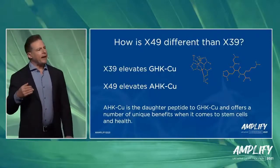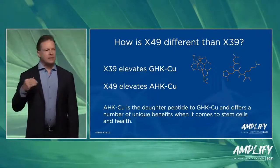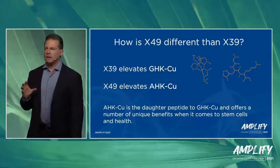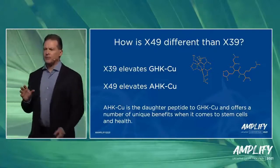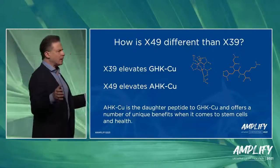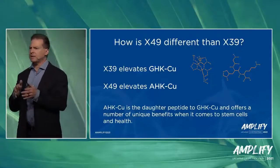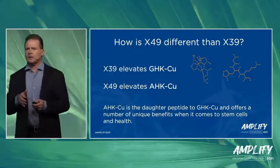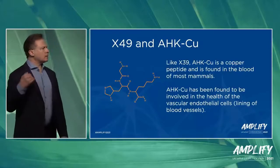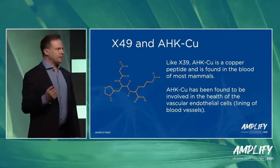It elevates AHKCU. X39, of course, as we know, elevates GHKCU. They're copper peptides, they're mother and daughter peptides, but what they do is very different. GHK is ubiquitous. It's found throughout the entire body. AHK is found in more specialized tissue, and therein lies the power of X49 and AHK. So, like GHK, AHK will decline with age.